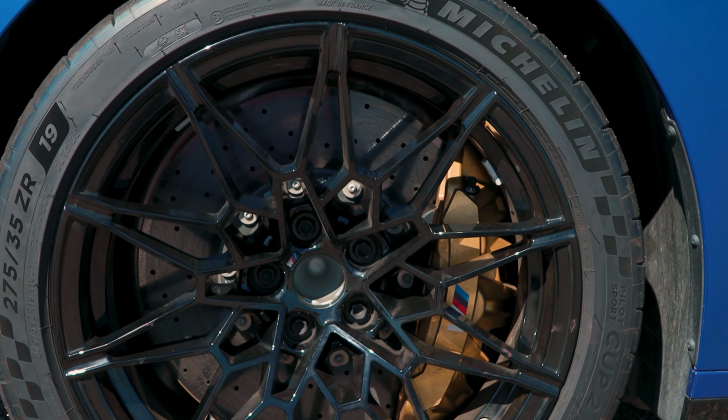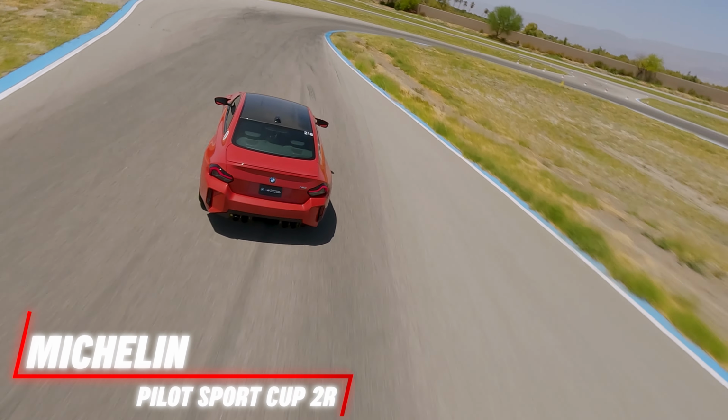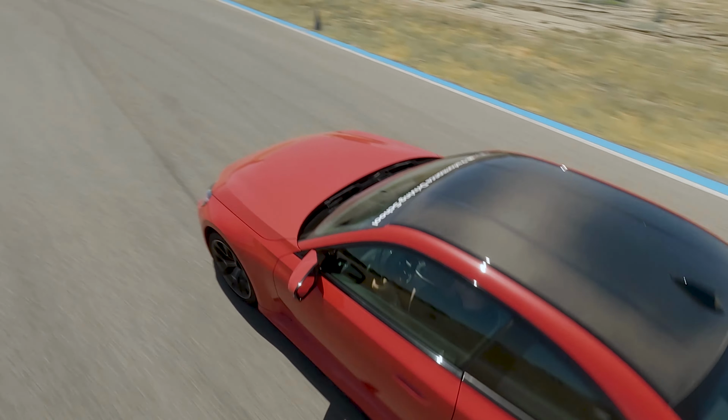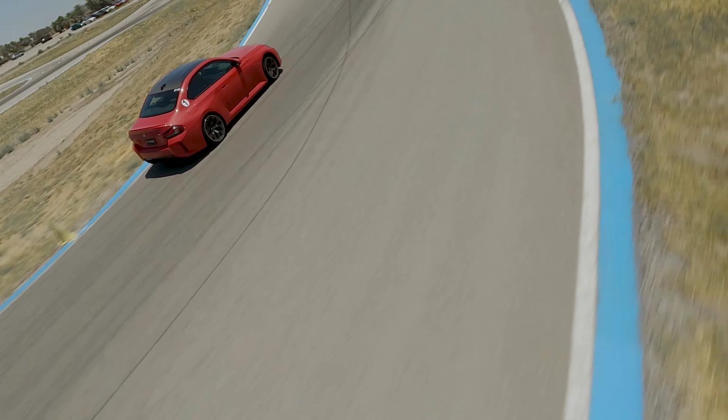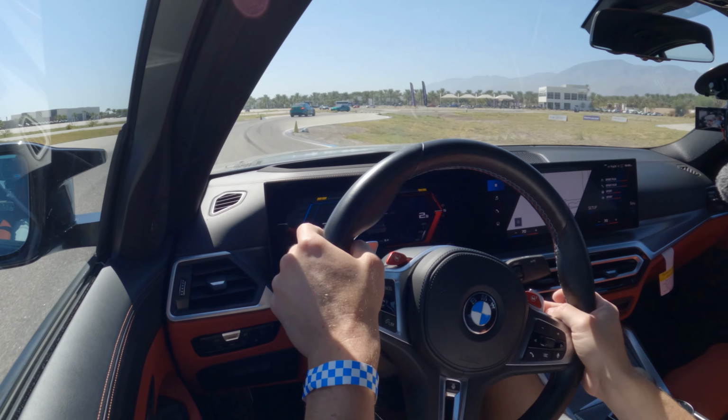First up was the Michelin Pilot Sport Cup 2R, and just as in the braking test, it performed really well. Precise on turn-in, lots of bite under hard braking, and consistent throughout the entire session. I've spent a lot of time in Michelin-equipped BMW M cars. For years, they have set the benchmark.